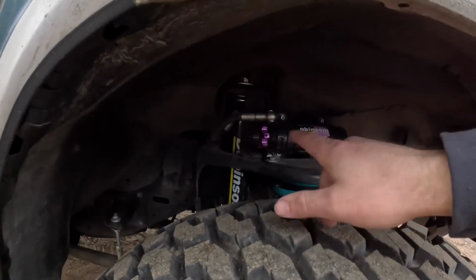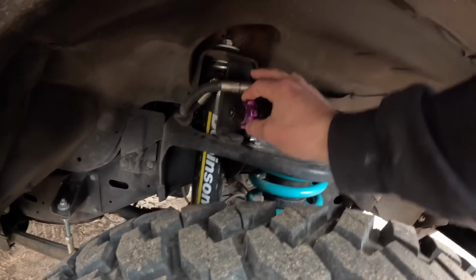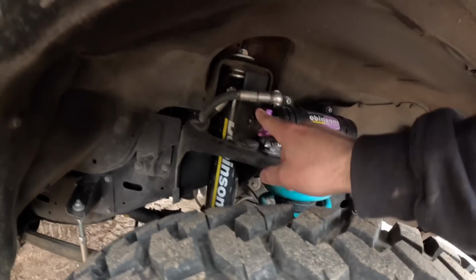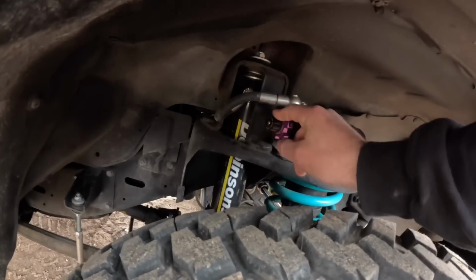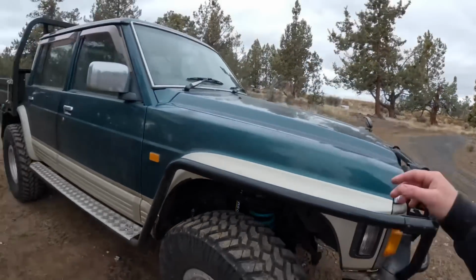I also went with the Dobinson's fully adjustable shocks. So you have your clickers for high and low here, and you have your clickers for high and low on the low speed end right here. Pretty cool modification. And those shocks are on the truck all the way around it. It's super nice to have when you are towing or driving on the highway or when you want to go off-road. You can really dial that suspension in to work with the terrain that you're driving on pretty easily.